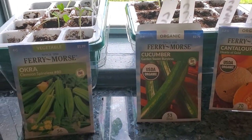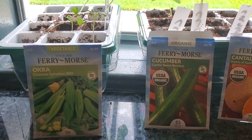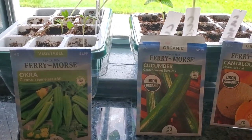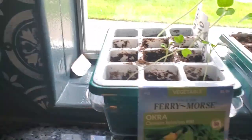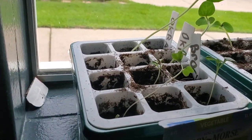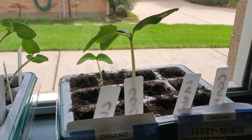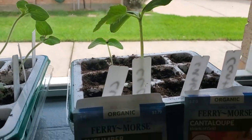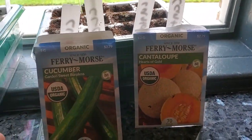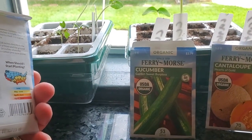We hit the 2-week mark today with all of these vegetables, almost all of them from Ferry Morse from the last video we posted. So as you can see, the okra 2 out of 6, broccoli 3 out of 6, maybe there's another one coming up, cucumber 2 out of 6, cantaloupe 0 out of 6. And the okra says days to germination 12 to 14.